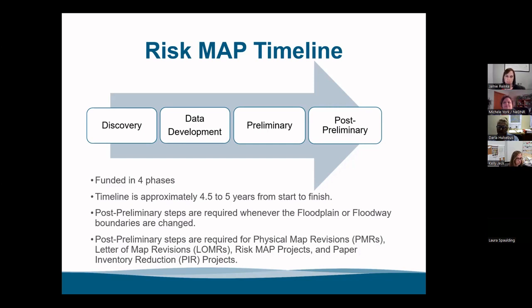And then post-preliminary, so preliminary a year, post-preliminary is at minimum 18 months, just defined by the different steps in the Code of Federal Regulations and the timing between those. So if everything goes perfectly, you have a year for discovery, 2 years for data development, a year for preliminary, and then you're talking close to 2 years for post-prelim. So you're talking 5 years. 5 to 6 years. Best case scenario would probably be 4.5 to 5 years.